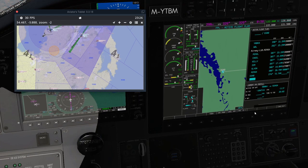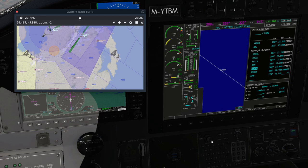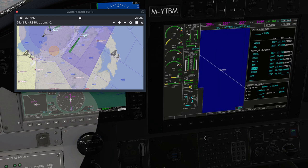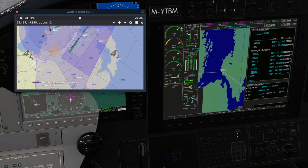another little thing for your TBM pilots with a flight plan page displayed. You know that when you're in cursor mode, it will center on the waypoint. But if you can see your airplane in the middle, you're not in cursor mode, it's centralized on the aircraft. Anyway, Ringa here. Zoom out a bit.